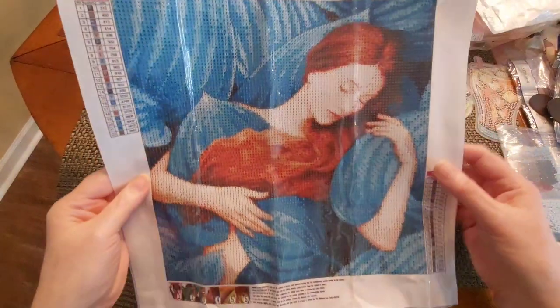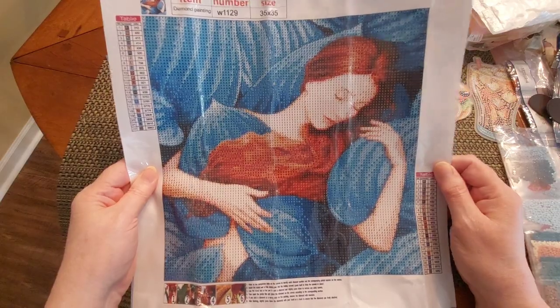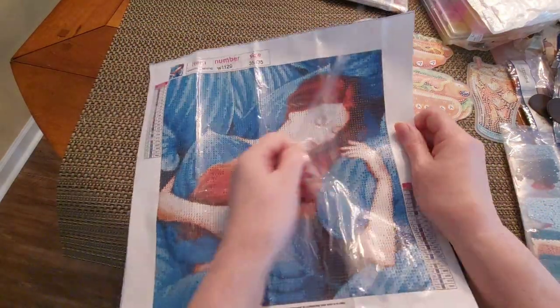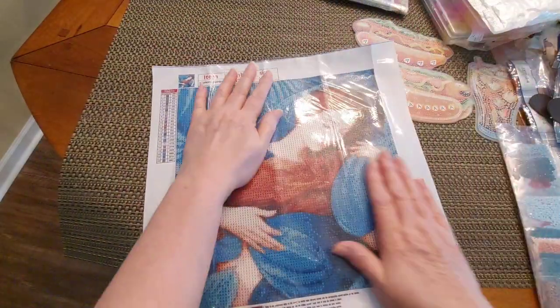The DMC codes are there. It's a little small, but they're there, and it's two legends, and we do have the thumbnail there. And it literally is a sleeping beauty in like big palm leaves. Oh, she's gorgeous. This is going to be a full round. I am loving this. It's very, very pretty.